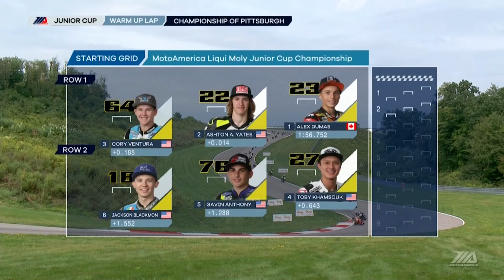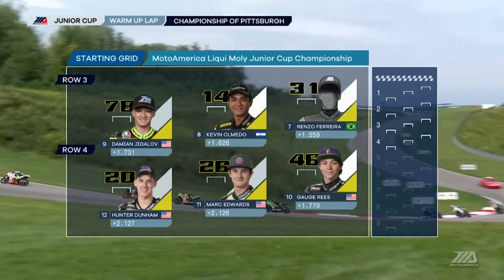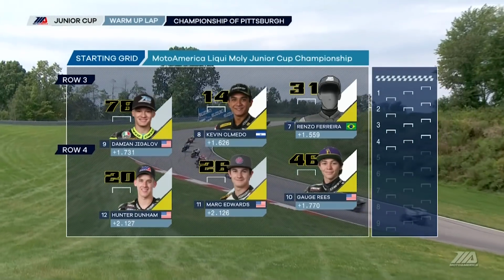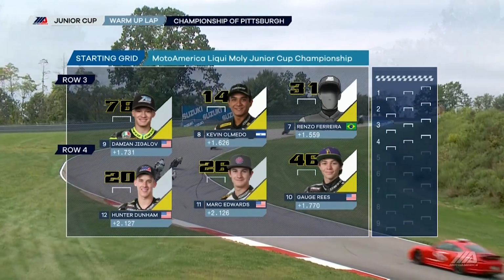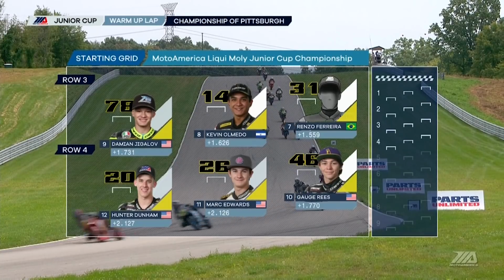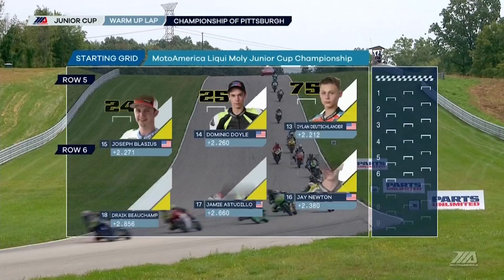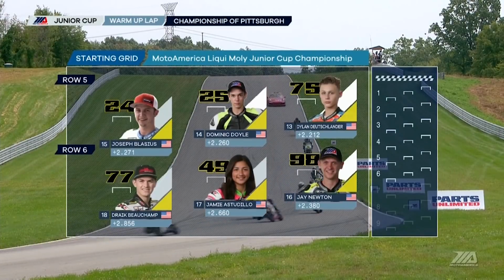And Corey Ventura, our last winner at Sonoma. Toby Campson with a tremendous run up to 4th. Gavin Anthony, Jackson Blackman, good for Jackson getting up there on that second row. Renzo Ferreira, we've seen him win a race this year. Kevin Almeida and Damian Jigalov outside of row 3. Then we got Gage Reese, Mark Edwards, and Hunter Dunham in row 4. These guys, Greg, the leaders in this class, I think it's some 3 seconds quicker than last year, so it shows just a little different motorcycles.